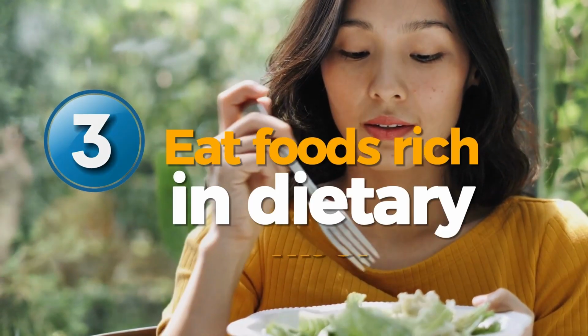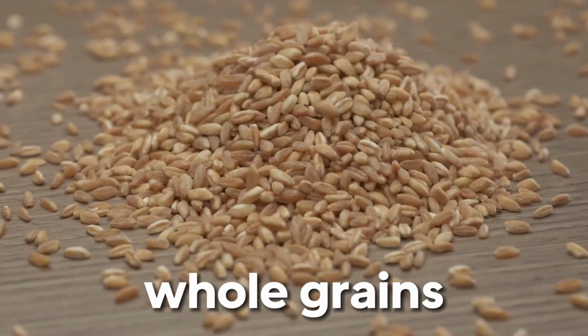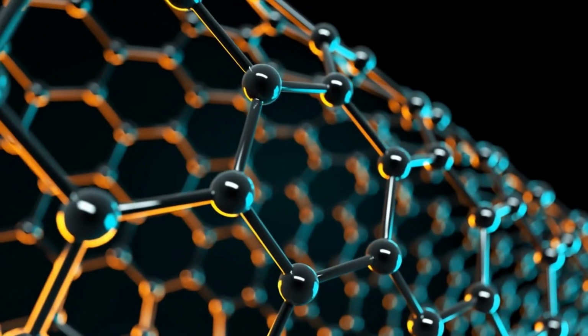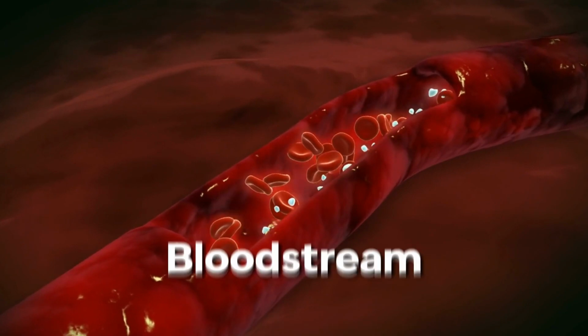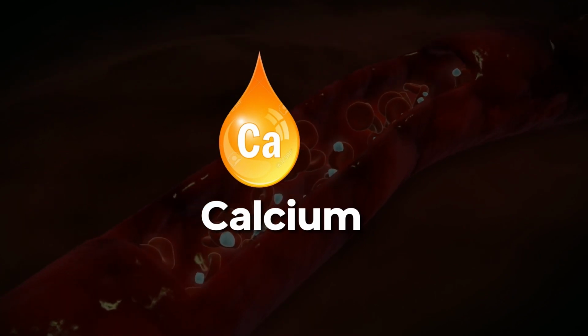Number 3. Eat foods rich in dietary fiber. Foods rich in dietary fiber, such as whole grains, fruits, and vegetables, help prevent the formation of calcium oxalate stones. This is mainly because fiber has a tendency to bind with calcium in the intestines, which can prevent excess calcium from entering the bloodstream. Plus, it also facilitates the removal of excess calcium by simply pooping it out.